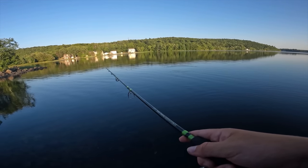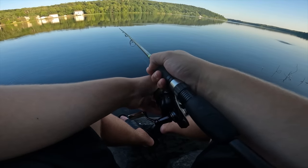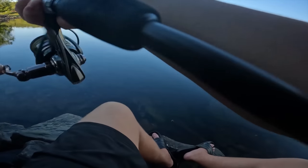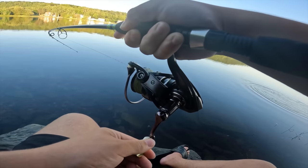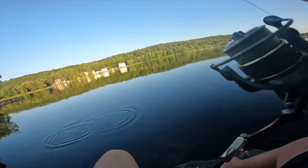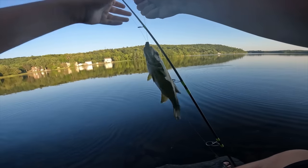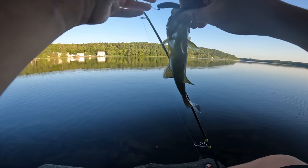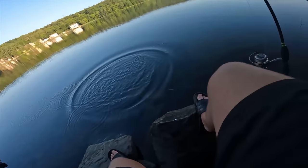We're gonna let this thing just drop off on those rocks, guys, and got one. Good one. There we go. Good little bass. There we go. Good little Nova Scotia smallmouth. Back in the water to live another day.